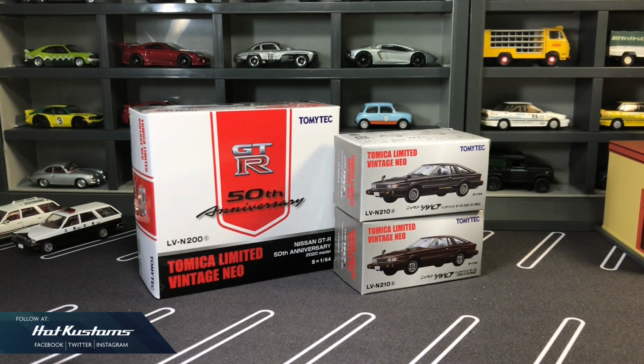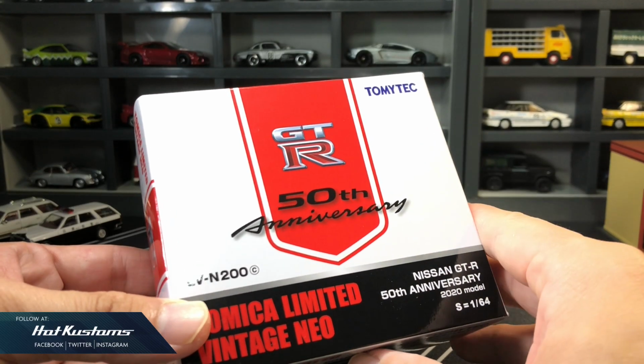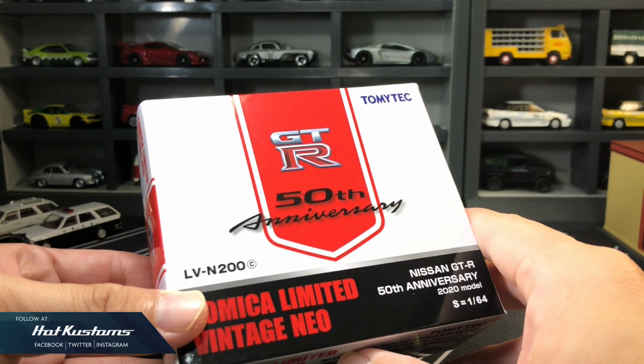Today's unboxing is the September TLV release, and that's the 50th anniversary Nissan GTR based on the 2020 model, and also the pair of Nissan Silvia hatchbacks from the Showa era. Now let's take a closer look at the Nissan 2020 model in white.